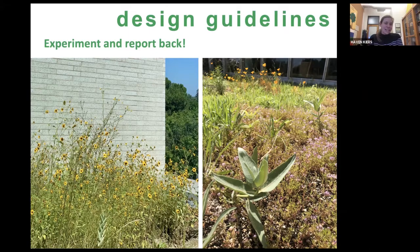I'm testing a bunch of different seeds. I'm testing a bunch of different milkweeds, and it's all about what will work. If there's any takeaway from me talking, it's experiment and report back, right? And just see what works and then go from there.